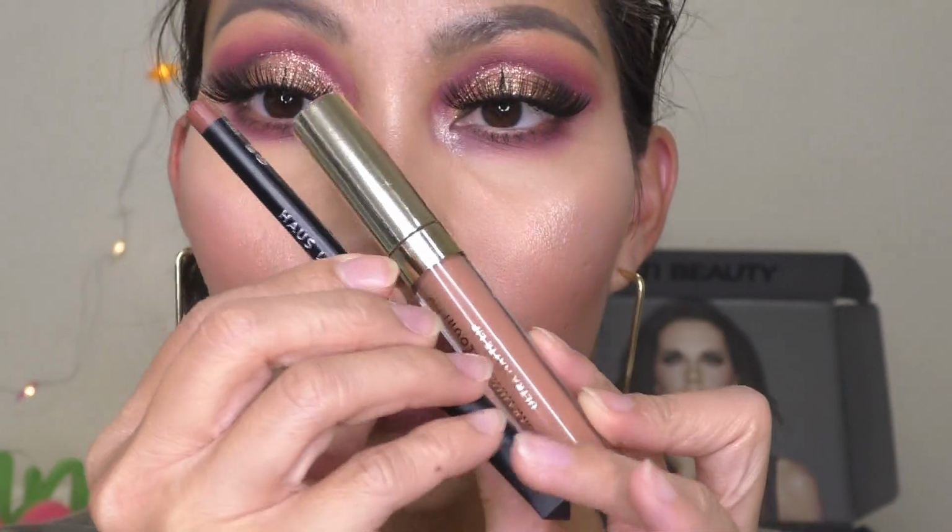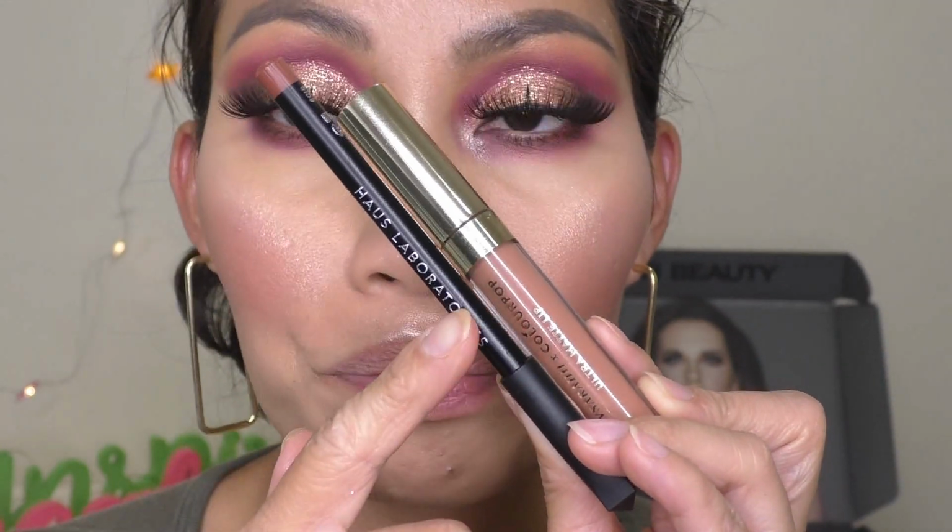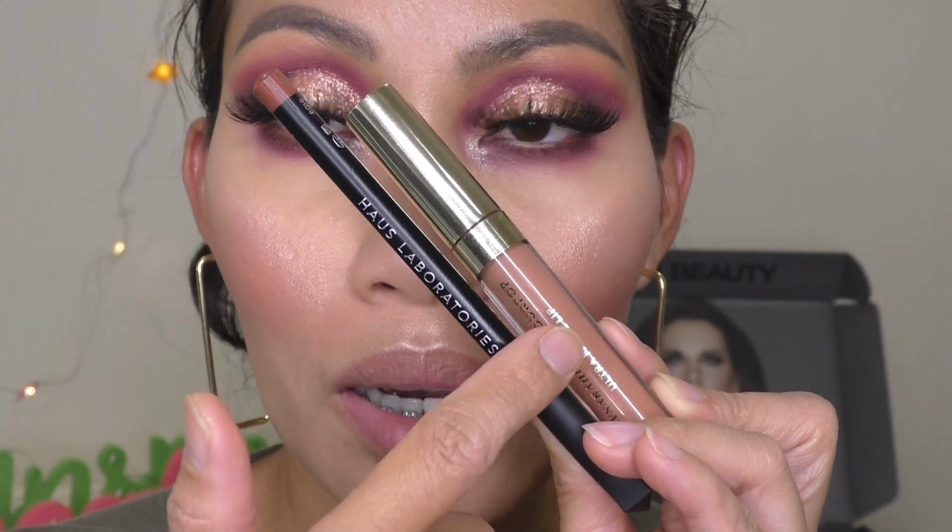And okay, so for the lips, I'll be using the House of Laboratories lip pencil in the shade Rule, and then Alab Story times Colourpop in the shade Dose. No, Sueno de Coco.